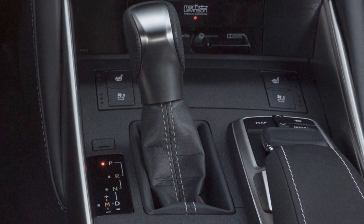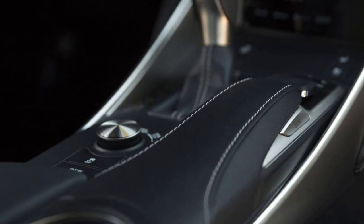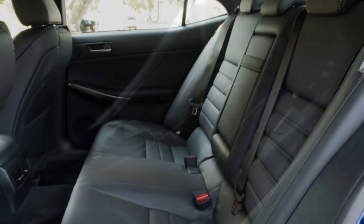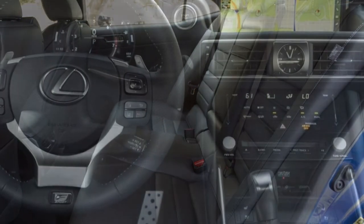Noise and vibration. Great attention went into the IS cabin soundproofing. Road and wind noise is sufficiently silenced, and you don't hear much of the engine. Quiet cabins are more comfortable and can promote calmer reactions in emergencies.